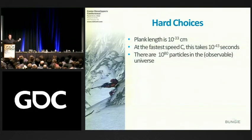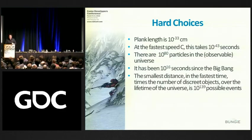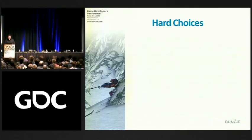Anything that's not observable can't affect us, because that means light's not getting here. So we can discard anything that's not observable. And there's been 10 to the 16 seconds since the Big Bang. So if you take the smallest distance in the fastest time times the number of discrete objects in the universe over the lifetime of the universe, you get 10 to the 139th possible events. That means 10 to the 139th conceivable trials.